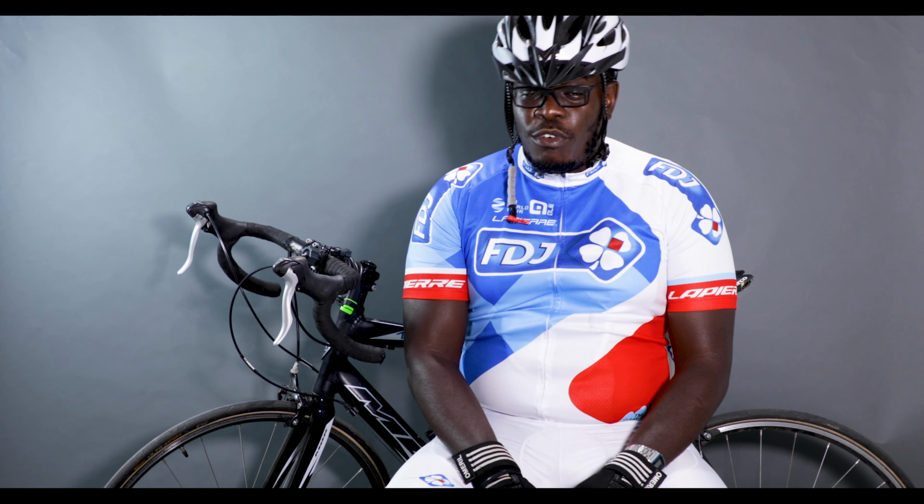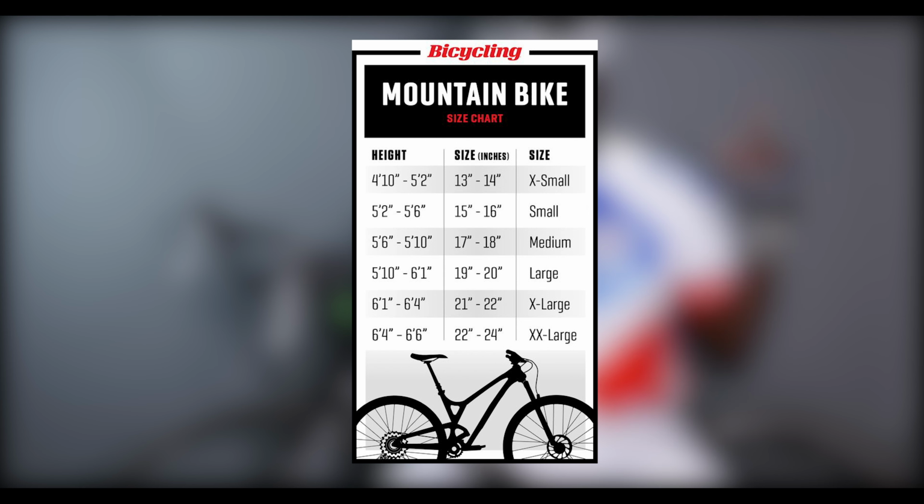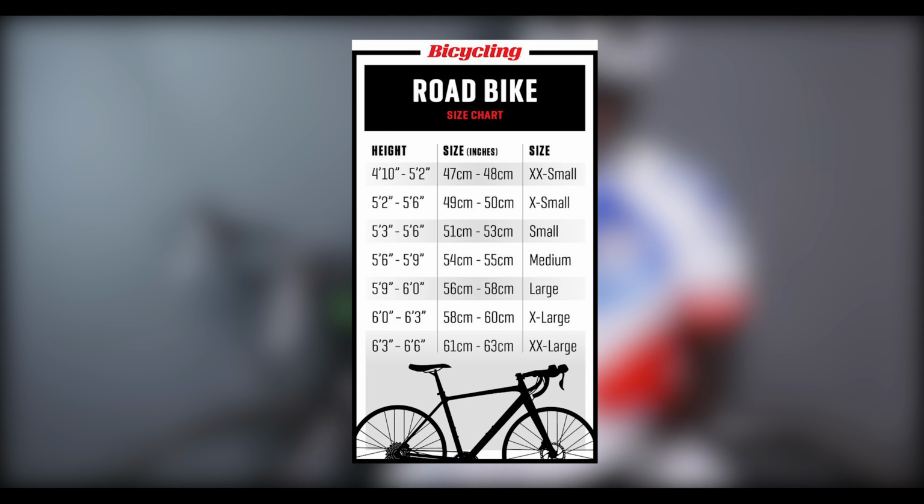If you are looking for an MTB bike, that is a mountain bike, this right here is a chart that will help you match your height to your bike size. And when you are looking for a road bike, this right here is also a chart that will help you match the right size for your height.